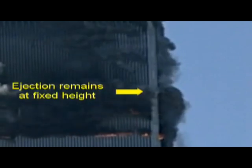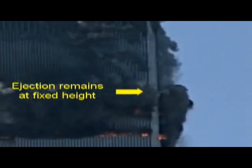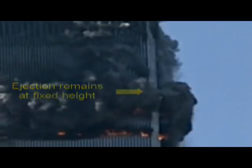Let's come back to our little jet. Notice that as the surrounding structure descends, this little jet, as it plays itself out, remains fixed relative to the original structure of the building. It does not move down with the falling walls and floors. This suggests that we could be seeing the work of a cutter charge strapped to a column.